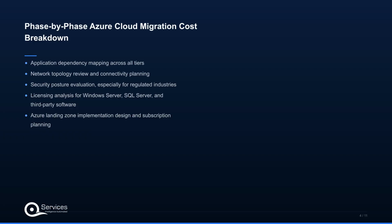Next up, phase-by-phase Azure cloud migration cost breakdown. The 5 phases of Azure migration are assessment, design and planning, migration execution, testing and optimization, and steady-state operations. Each phase has a distinct cost profile, and the total Azure cloud migration cost is the sum of all 5. This is where Azure cloud migration services begin in earnest.